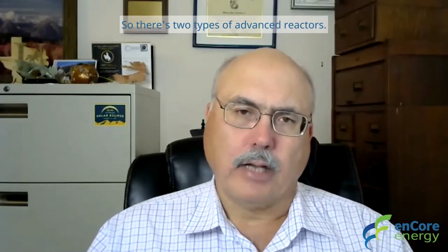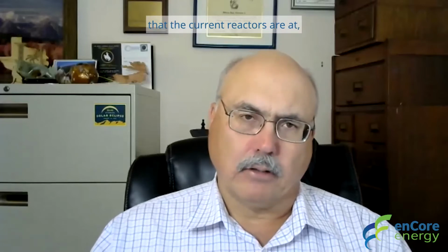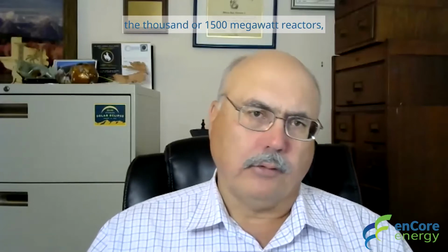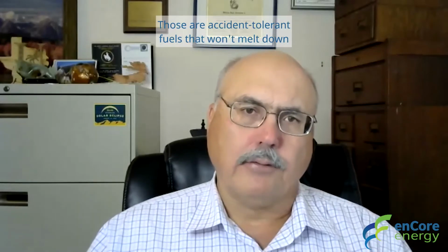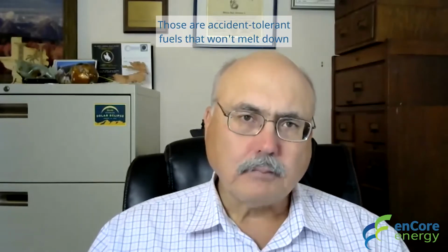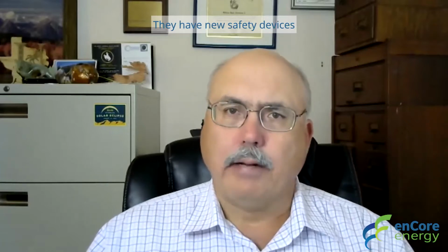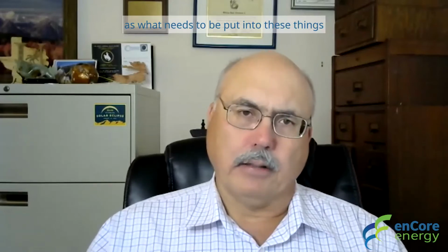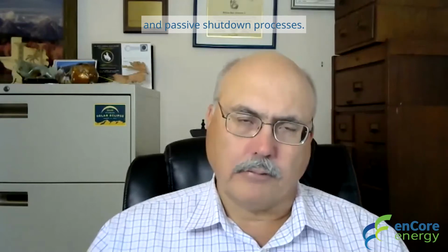So there's two types of advanced reactors. There's reactors that are basically the same mega scale that the current reactors are at, the 1,000 to 1,500 megawatt reactors, but they use advanced fuels. Those are accident-tolerant fuels that won't melt down if there's a nuclear meltdown. They have new safety devices that we learned from Fukushima as what needs to be put into these things, where they have passive cooling and passive shutdown processes.